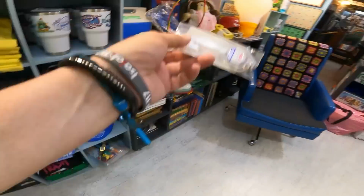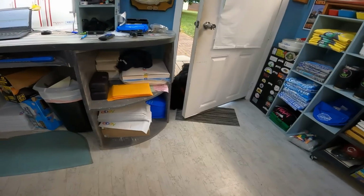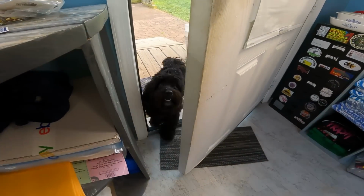So, and I'm also fortunate for a second viewer sale today, this Camaro keychain. And it sold for $15.95. Oh, I thought it was Turner. It is definitely not Turner. Come on.